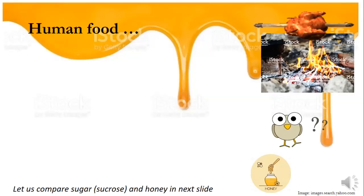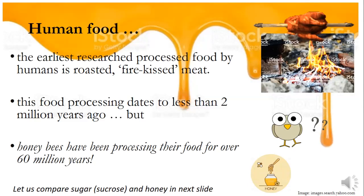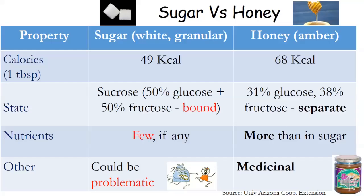Human food, on the other hand, has not been, and I think I made this point, we only started processing our food very, very recently. And bees have been around for 60 million years plus.